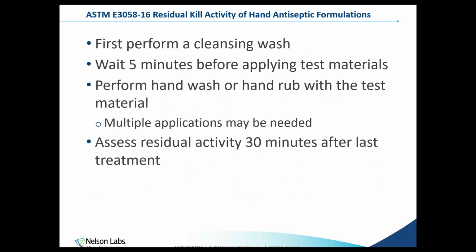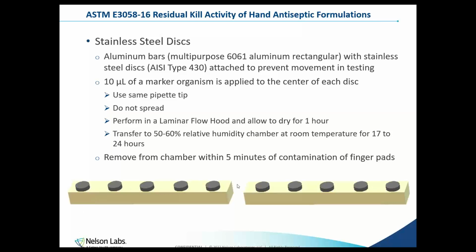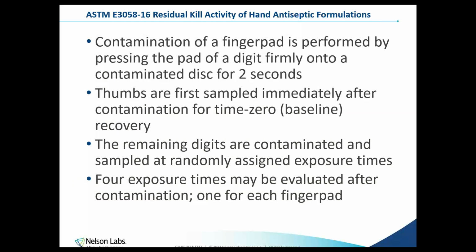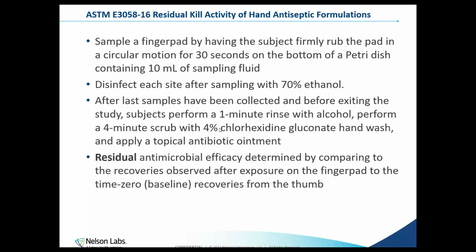If you go back to here, you have 5 discs, so 1 for each digit. So you can do the thumb, and then the index finger, ring finger, pinky finger. Since you have multiple finger pads that are contaminated, you can look at different sample times for each finger pad, and each sample will be done in duplicate. You have right and left hand, so that'll help with your statistical analysis of the data afterwards.